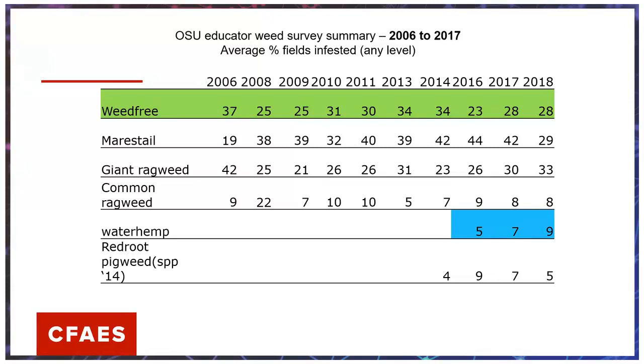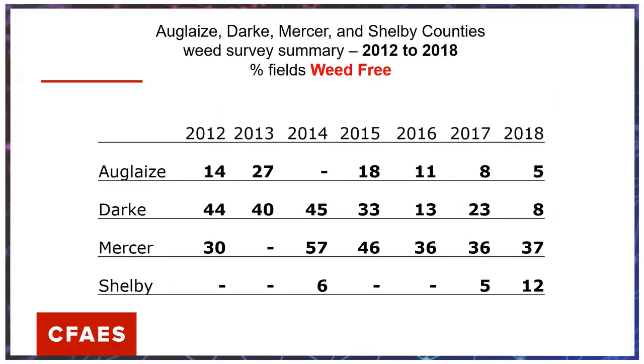I will show you now data from my particular area, the four county area of Auglaize, Darke, Mercer, and Shelby counties. Here's our weed-free fields. We showed 28% at the state level, but notice Auglaize, Darke, and Shelby counties have very poor weed-free fields. Very few fields that are weed-free. This is very disheartening. Mercer County is very fortunate to have 37% of their fields weed-free. I haven't been able to figure out why Mercer County is so much better than the other three, but that's great for them to see that.